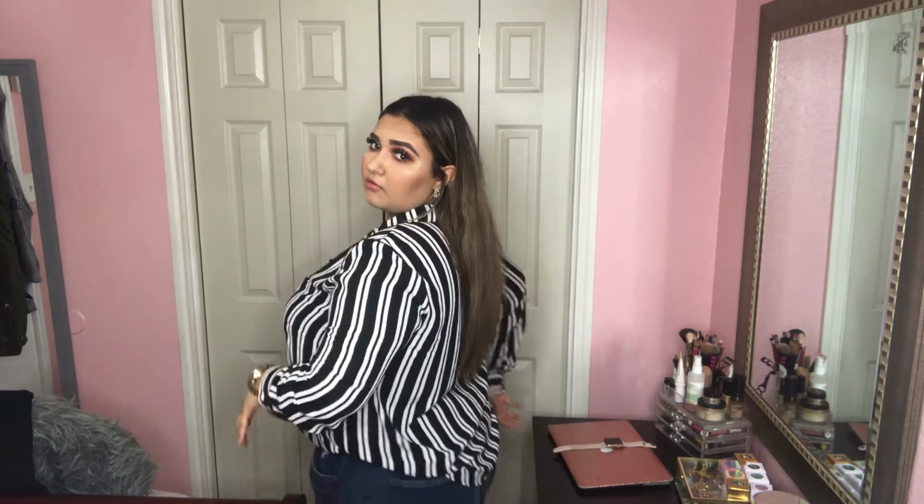So the way that I like to wear it is tucked in from the front, and then just kind of have it flowing at the back. But if you don't like to have it tucked in, it looks pretty like this too. But personally, I like everything tucked in. I just feel like it makes it look more feminine, more girly. That's just the way that I like wearing my shirts, especially button down shirts.